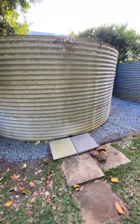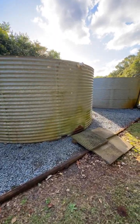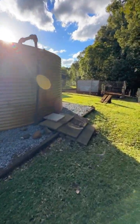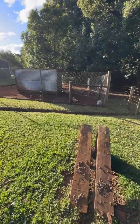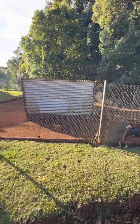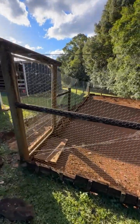So, galvanized tanks, three in a row. There's also a deep bore here, really well set up, a well. The large chicken coop. This really is the dream farm life property. Got everything all set up.